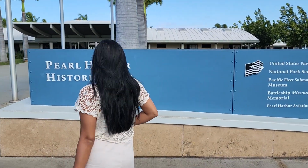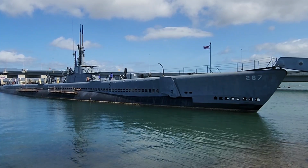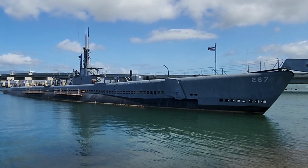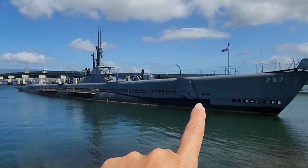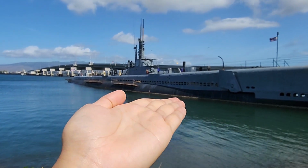Pearl Harbor Memorial Site. So this is the USS Bowfin. Apparently this sank 43 Japanese ships during the war. Thank you for the pointing finger, that's good. Well done.